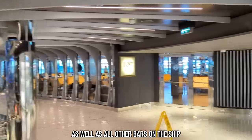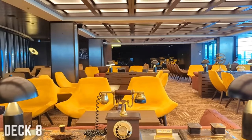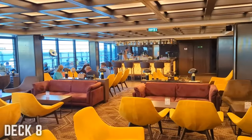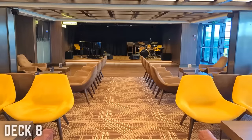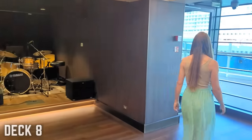On the other side of the sea sculpture, you'll find the Loft Cafe, which we absolutely loved for its unique decor and retro vibes. This was one of our favorite spots on the ship to relax, grab a delicious espresso drink, and check in with family and friends. The Loft Cafe does also offer a stage with live music in the evenings.